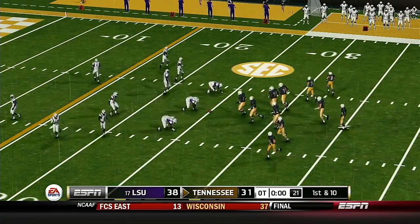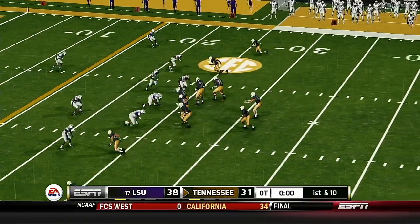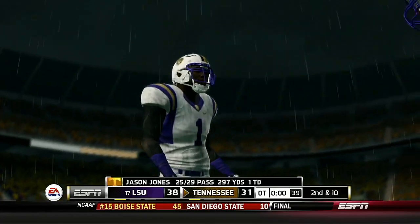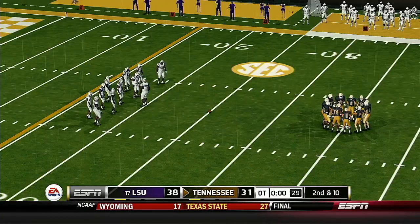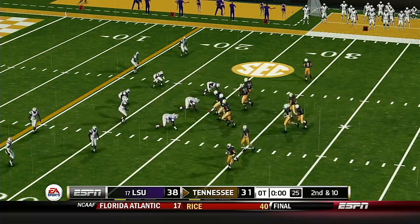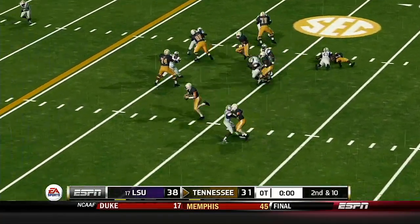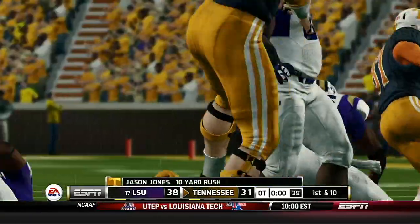From the 25-yard line. First down. Mark 57 is the mic. Passes to the back, incomplete. That makes it second and 10. Tight right. Three down. Watch 14. Good open field tackle.